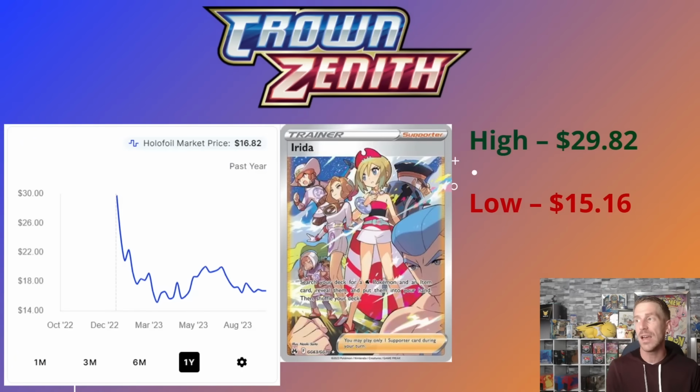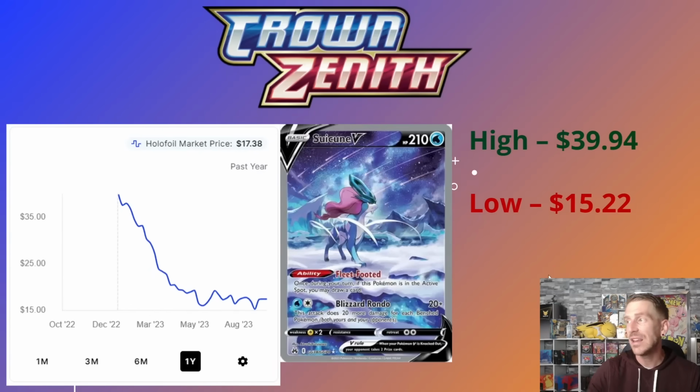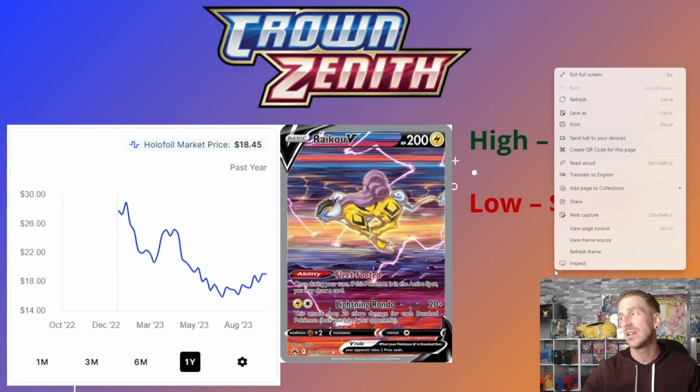Now it's backed off again, sitting at $16.82 currently. The Suicune, this one's been dropping ever since release, relatively high out of the gates at $39.94. It's lost over half of its value, dropped all the way down to $15.22 at the beginning of September. It's got a couple bucks back. $17.38 is where it's currently sitting.